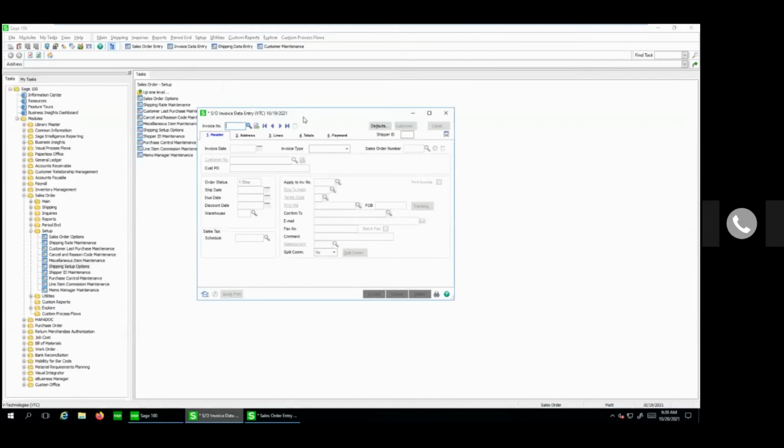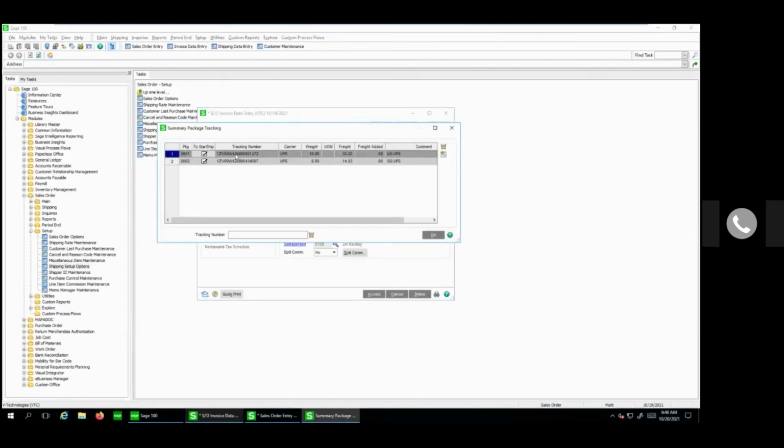Now, as soon as the shipper clicks ship and process, what StarShip's going to do, it's automatically going to create the invoice for the sales order that we ship. So here I just shipped sales order 222. Here's the invoice that was created. Now on the header tab, I can click tracking. There's my tracking information, my carrier weight, freight, comment is up to you.